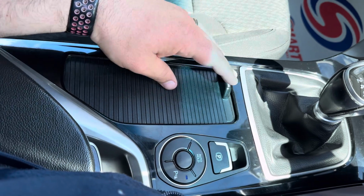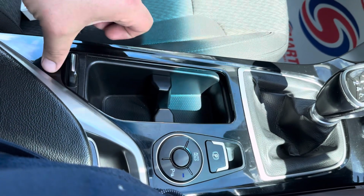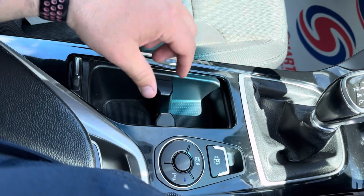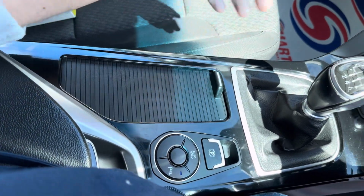Moving over here, you've got a couple of cup holders over there, which are covered by this little tray, and it's a really nice movement in this tray. But obviously you can keep it closed if you want to.